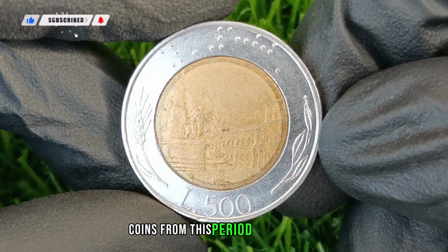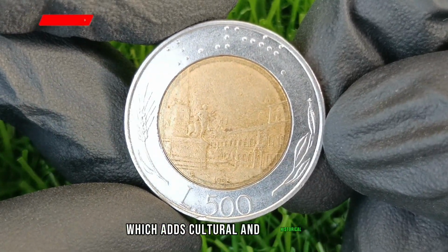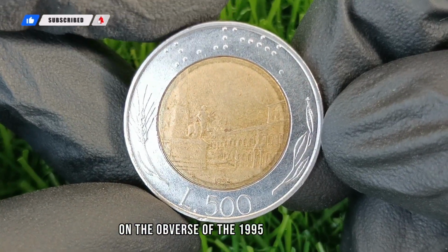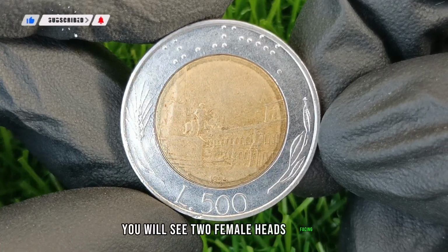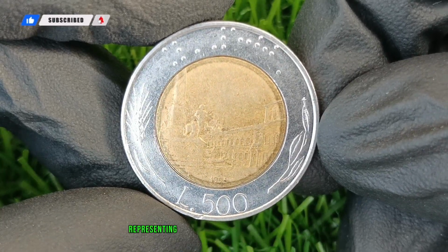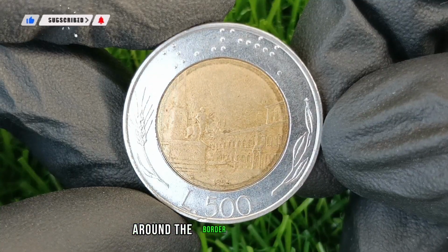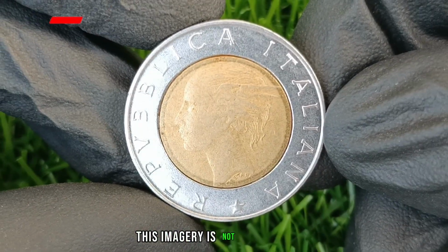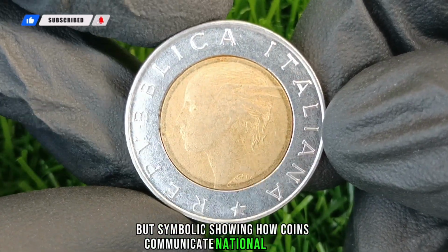Coins from this period capture the memory of Italy before the euro, which adds cultural and historical importance to the coin. On the obverse of the 1995 Italian 500 lire coin, you will see two female heads facing opposite directions, representing the equality and unity of the Italian Republic. Around the border are the words Repubblica Italiana. This imagery is not only artistic but symbolic, showing how coins communicate national values.